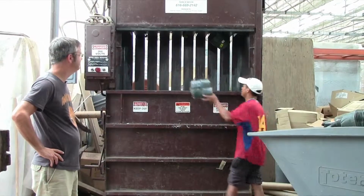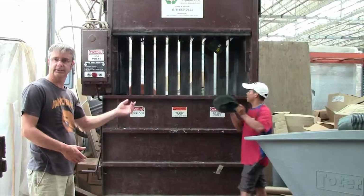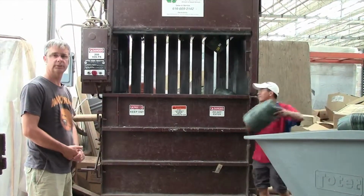Now I can put more. And there he goes. Just keep loading it up, make the bales like you might have seen earlier in this video, and away it goes.